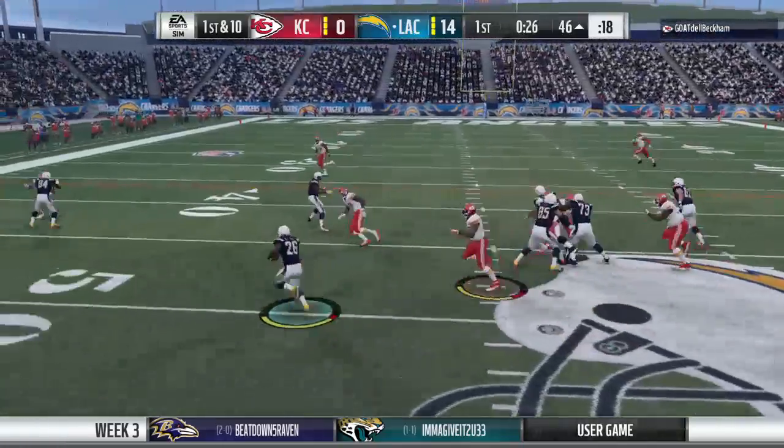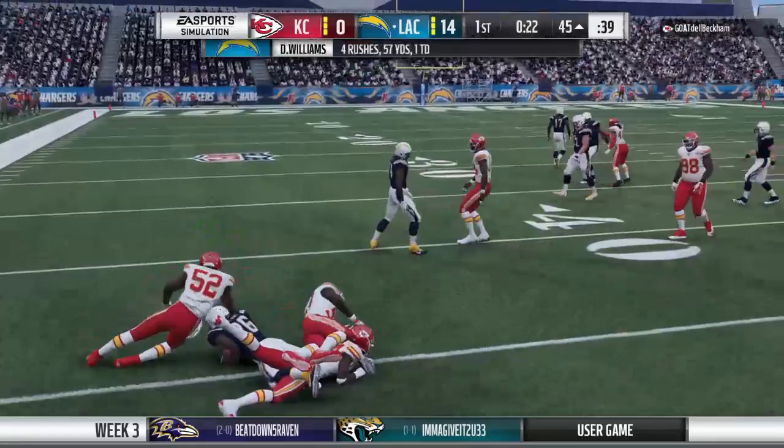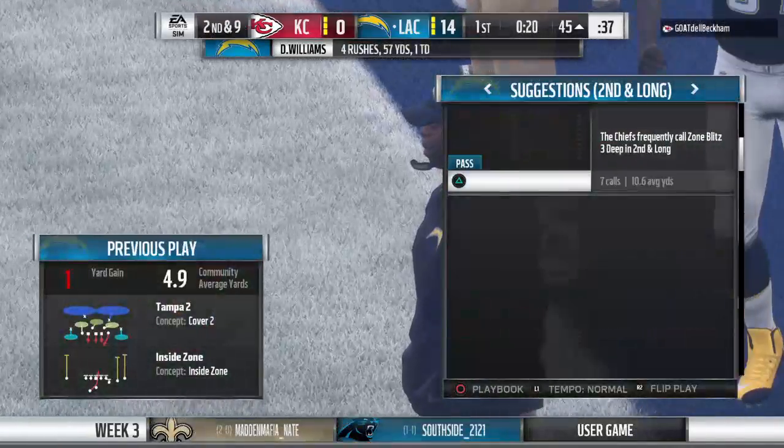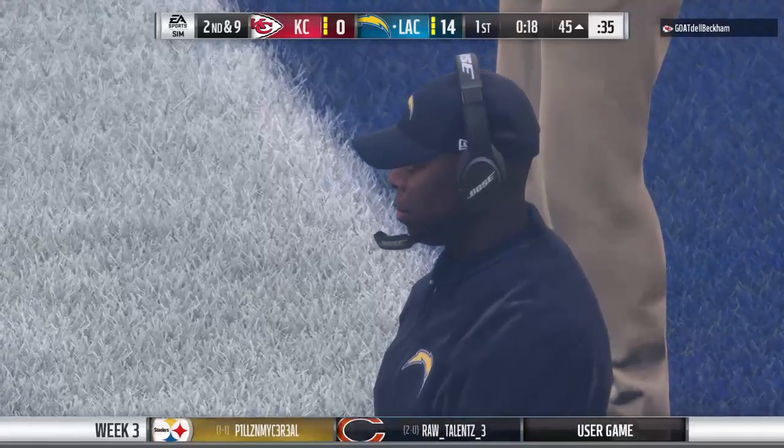Now a first down carry. It's Williams. Takes this to the 45. Not much space there after the nice move. Just a yard on the first down carry, so it's 2nd and 9.